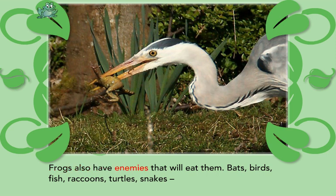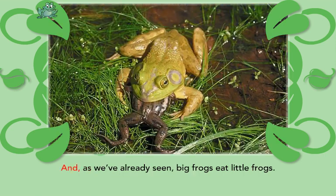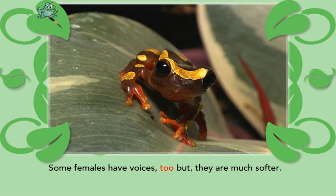Frogs also have enemies that will eat them. Bats, birds, fish, raccoons, turtles, snakes, even human beings eat frogs. Ugh. And as we've already seen, big frogs eat little frogs. When you hear a loudly croaking frog, it's probably a male frog. Males have a very loud voice. Some females have voices too, but they are much softer.